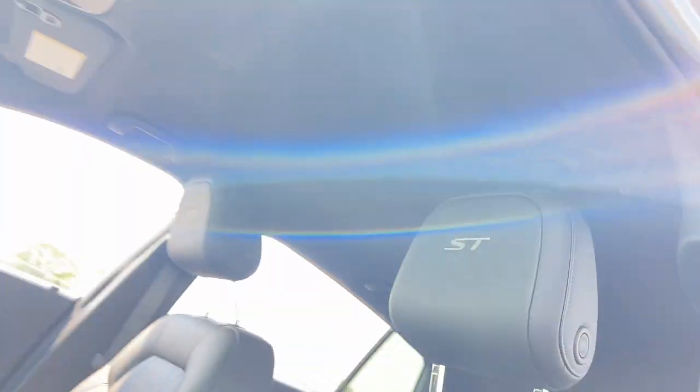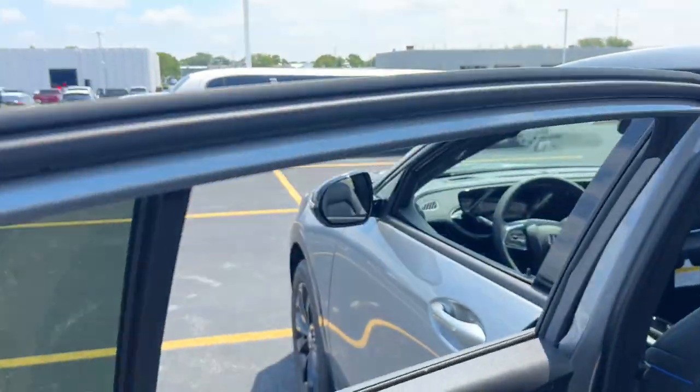in this stylish Envista. Come in for a test drive. Our team will make it the best part of your day.